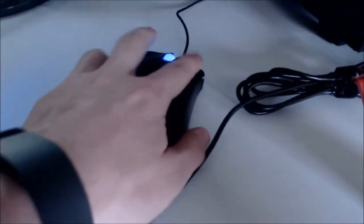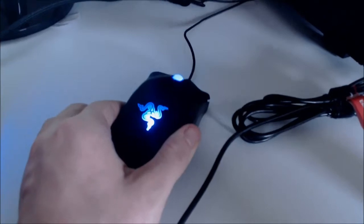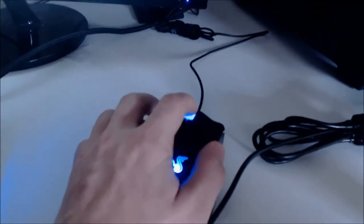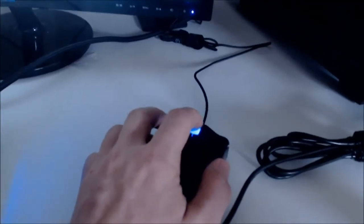You probably can't tell, but the grooves fit in very nicely on that right side and the left side of the right and left click. Oh, there you go. You can see that left groove. It's very nice. Scroll wheel's pretty nice. It has some little bumps on it, so it's got a pretty good grip. And it's not so smooth that you'd scroll past anything too quickly.